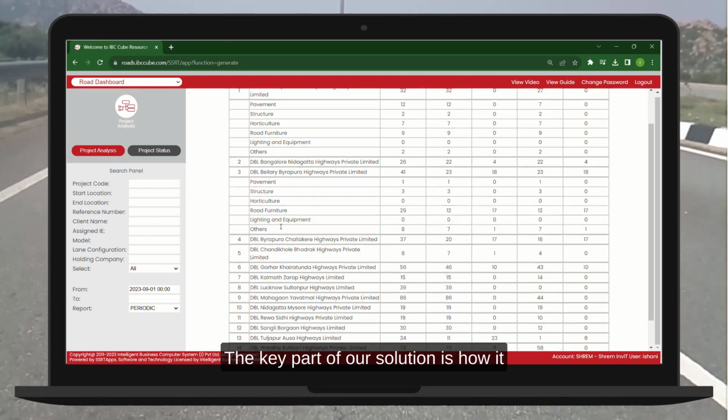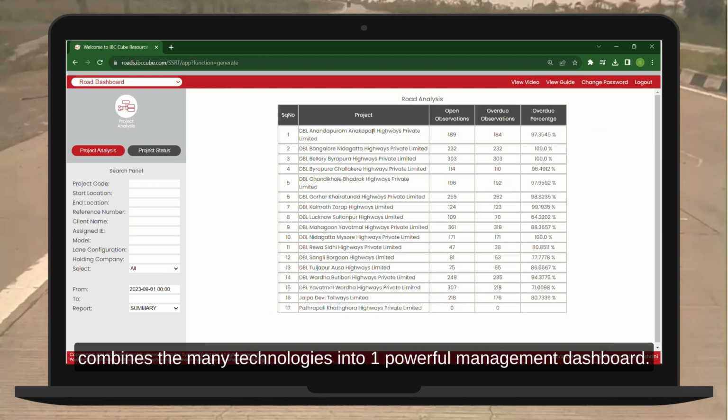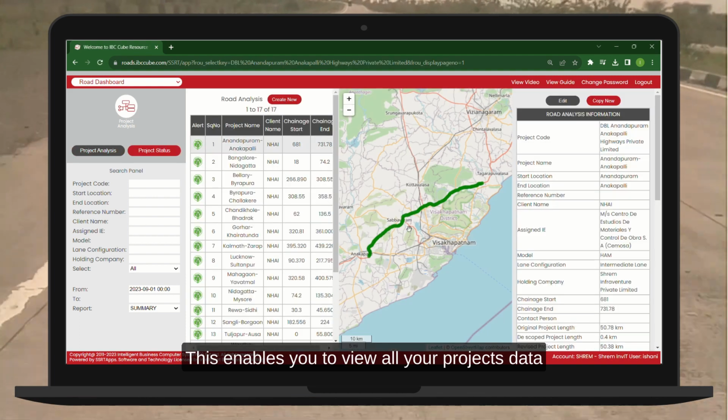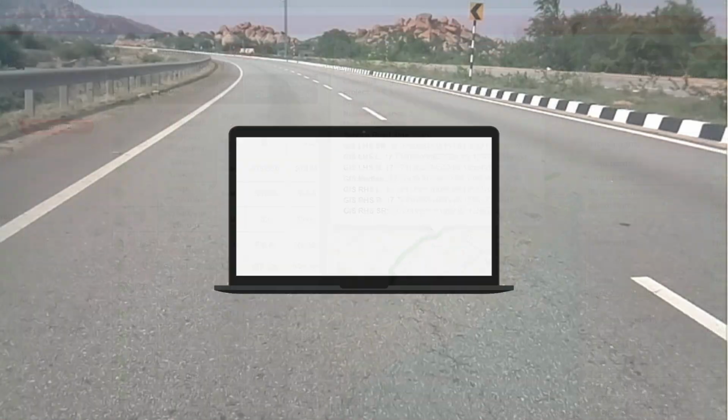The key part of our solution is how it combines the many technologies into one powerful management dashboard. This enables you to view all your project's data on a single dashboard from anywhere in the world.